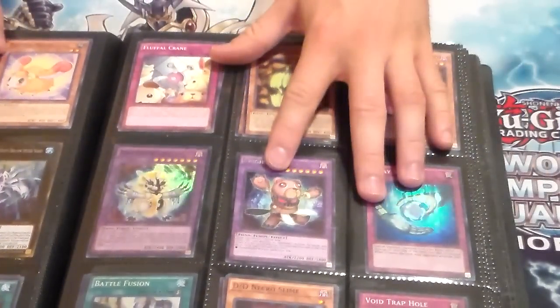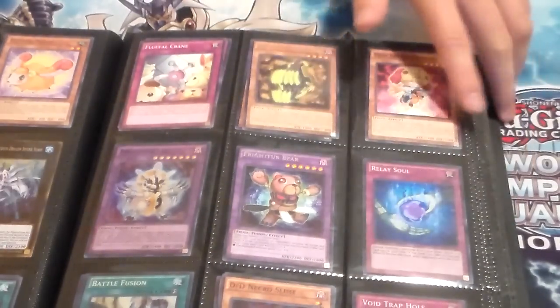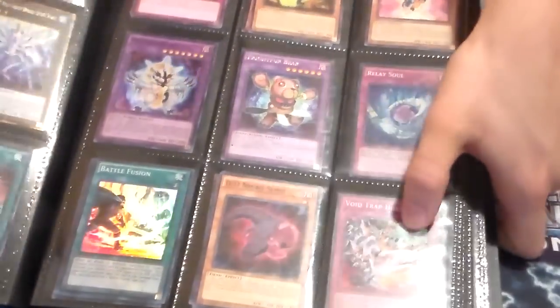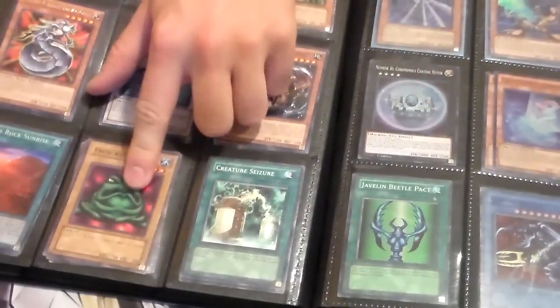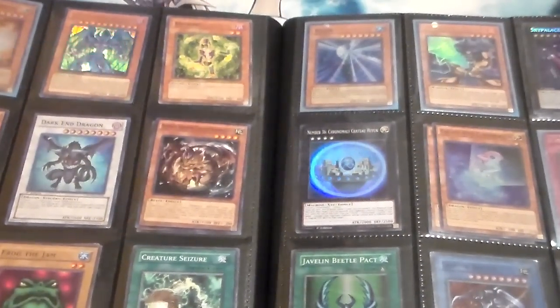But this is the binder where I build decks that I'm putting together while waiting for stuff to come out, and just random good cards like Void Trap Hole down here, as you see, the super rare. Just basic good cards. Frog the Jam. That's a joke from ages ago, but I know. Cyber Magician. Nothing really special here. Azure Sunrise, that's a good card.